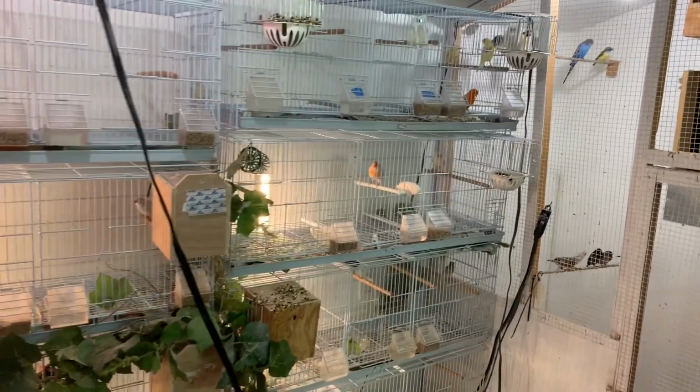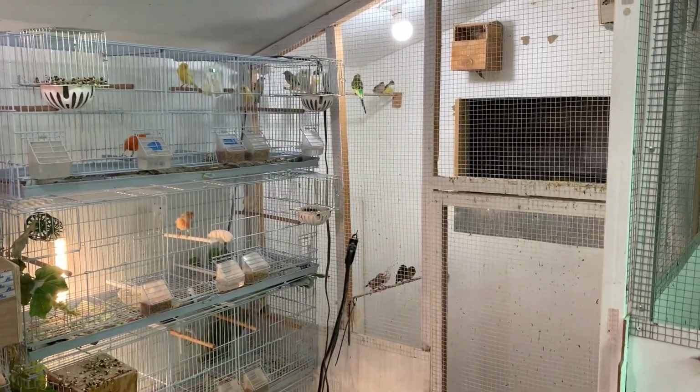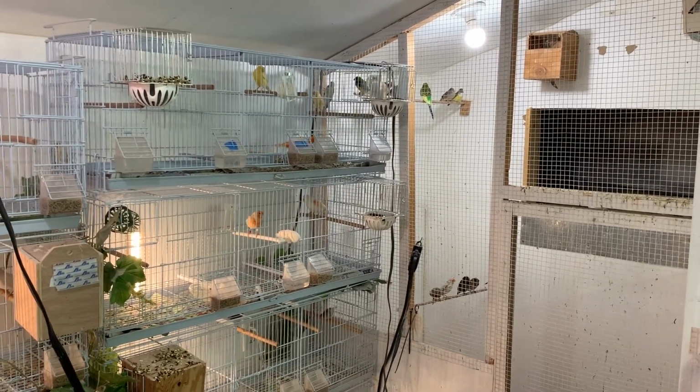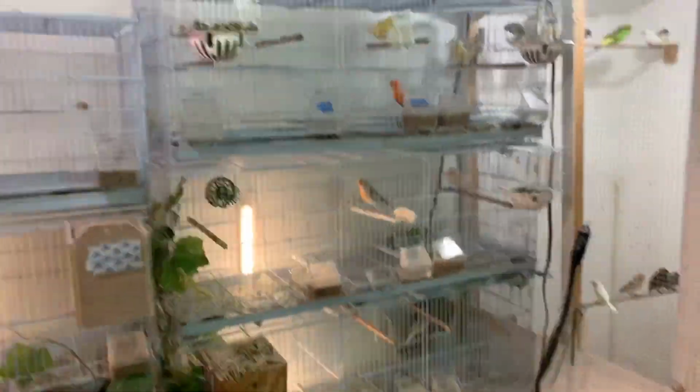Hold on, my kids are wanting to come into the cage. What's up, sweetie? Oh, you okay? Okay, I'm almost done, then we'll come in, okay? You coming in with me? Okay. Sorry about that, guys.